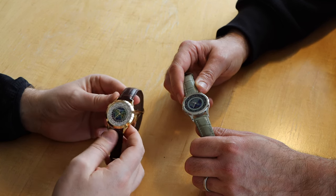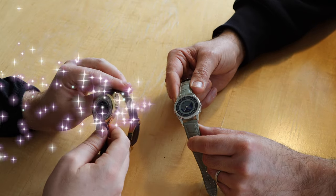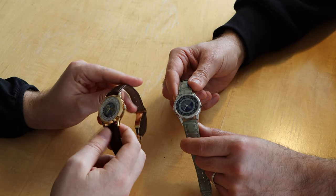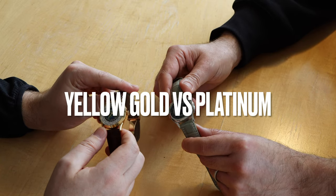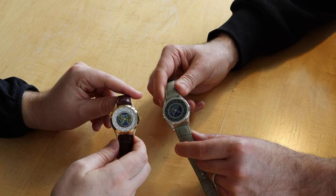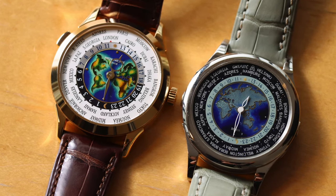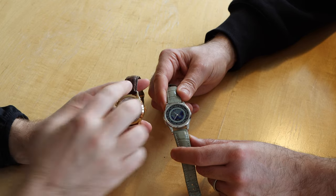Okay, and in terms of size, what is yours? Mine is 37.8. Uh-huh. And yours? Mine is 38.5. So fairly close together. Mine yellow gold, yours is platinum? Platinum, yeah. Wow. 950 platinum. You know what strikes me is your watch looks really larger than mine, and it's only 0.7 millimeters. So that is true. That might be the way they've done this.